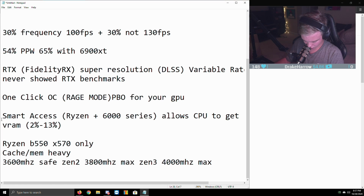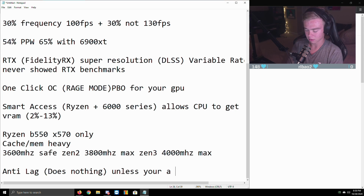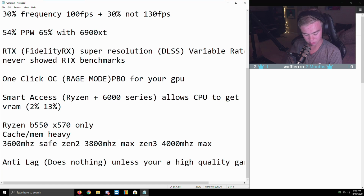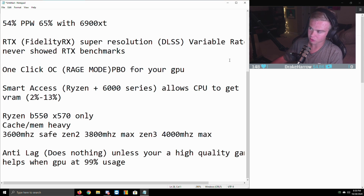Anyways, anti-lag. Oh my gosh, I hate anti-lag. I just thought that should be known. Anti-lag does nothing unless you're a high quality gamer. So here's what anti-lag is. I'm going to explain this, it's kind of important to why I don't like anti-lag. It helps when the GPU is at 99% usage. So, for example, we're going to talk about NVIDIA Reflex.